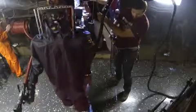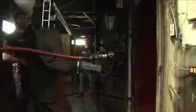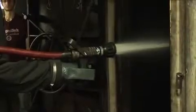Our objectives for the demo on the Shadwell were to show that the robot could walk over a very uneven floor, that it could orient itself to the fire, and that it could autonomously handle the hose, operate the hose, aim the hose, and suppress the fire, which it succeeded in.